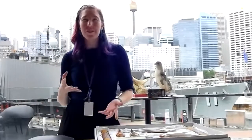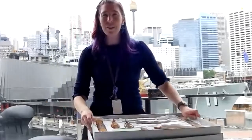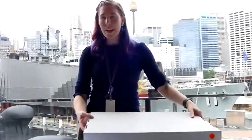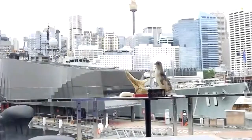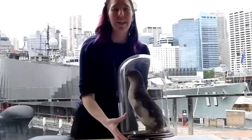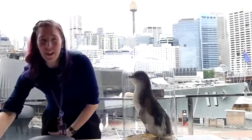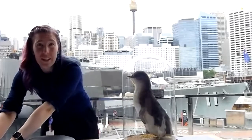I'm sure people have seen an old photograph or something like that that's been damaged over time. So that's why I'm going to put the lid back on this box. So a lot of our objects are kept in boxes like this, but other objects are on display, like our little fairy penguin here. And actually, I'll change the camera again. You had a good question there.